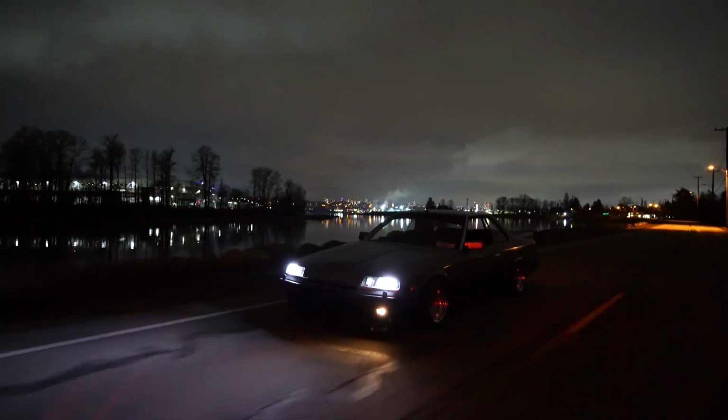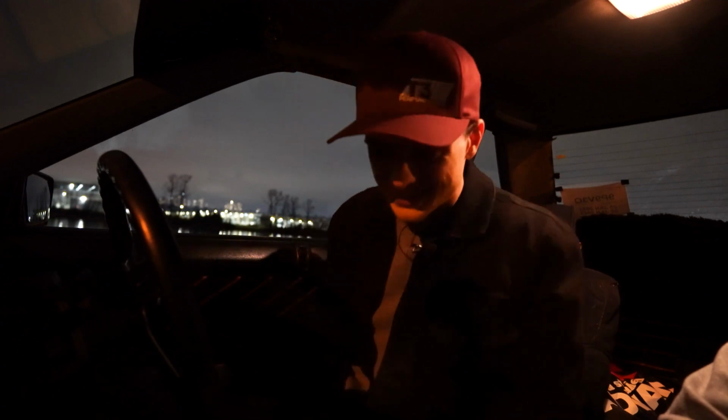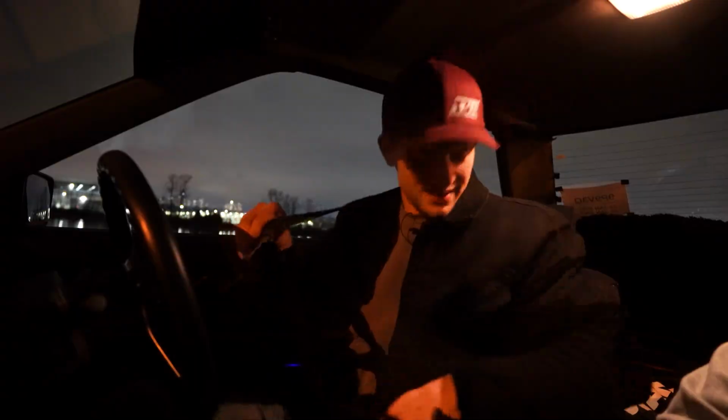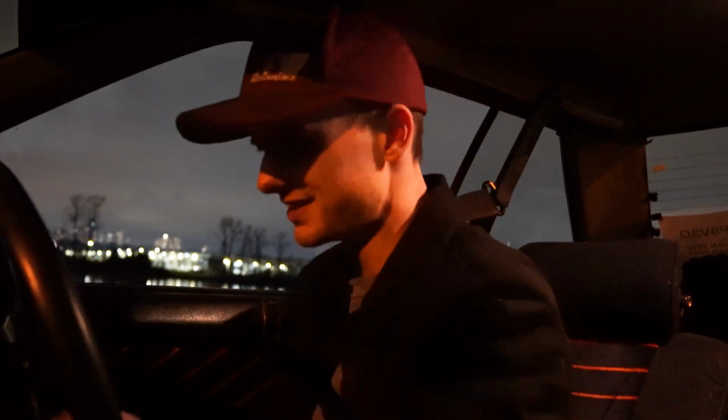This is the oldest Nissan I've ever driven. No, wait, it's not. I drove a 510. I drove an older Toyota. What's the oldest Toyota you've driven? I think it was a '74 Corona. '74, I think. Whoa. Does this seat move? Oh, yeah, he's got it slammed hard. Okay. Oh, yeah. There we go. Yeah. She's a classic.